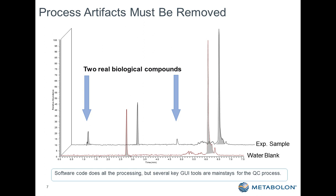What you're seeing here is that some of the major peaks that we analyze are in fact coming from the water that we utilize in the analysis, and the most important real biological signal are those 2 small peaks that I've highlighted on the slide. As I mentioned, we run 40 QC samples, including water samples, every set of samples that we run every day on every instrument.